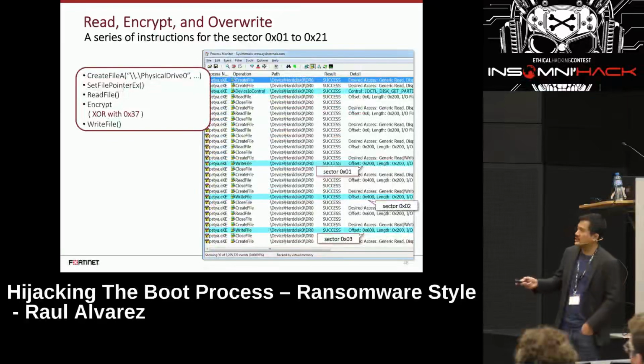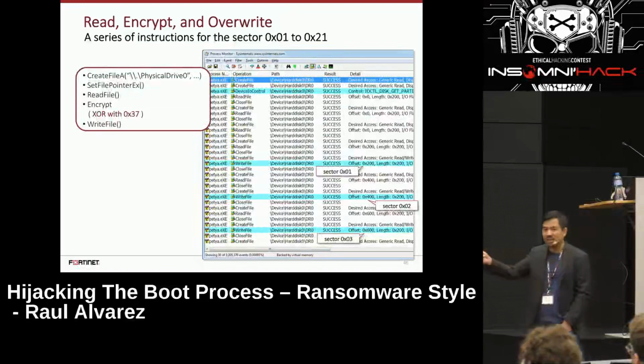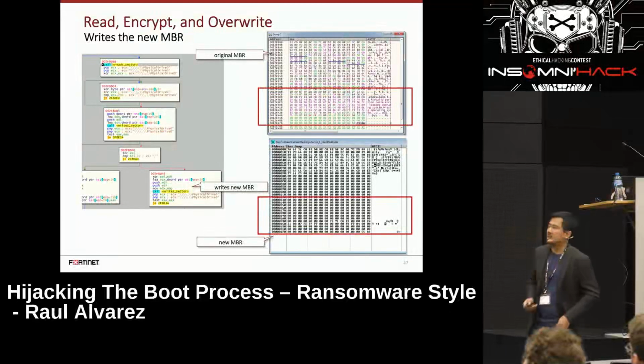This particular version is actually the clean version already, for the presentation. But you won't expect that when you run Process Monitor, you will see those things. You won't see that one.